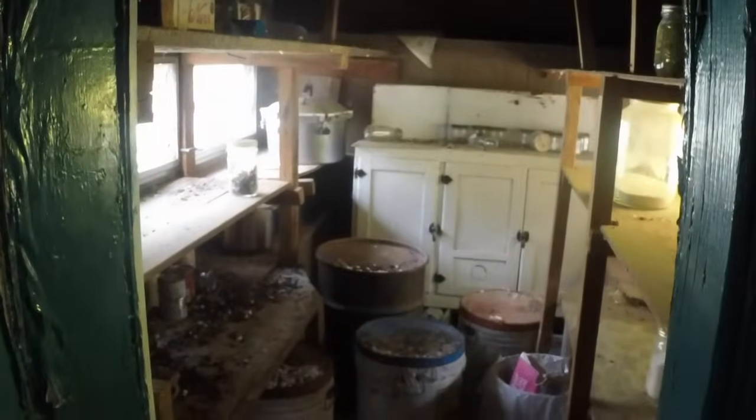Then like a little Coleman stove. And then this, I don't know if you saw it from the outside, is a door to a trailer, like a cab over camper, that they attached. Oh, and they use that as kind of a pantry. So they keep all their canning jars and aluminum foil. I'm not gonna go in there because it's got a lot of mouse droppings.